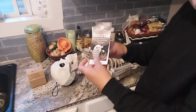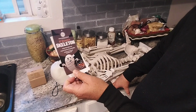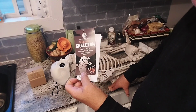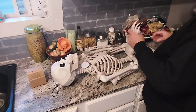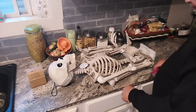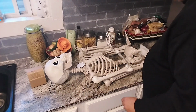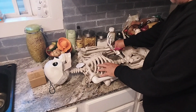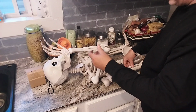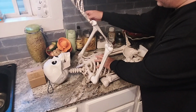It says it's a posable skeleton, 5 feet tall, loop at the top for easy hanging, indoor or covered outdoor use. Okay, let's free his arms. He's got these twist type things on here. And this one. Oh, okay, it clicks. Hear that? Kind of scary. Makes you think you're breaking it, but you're not.